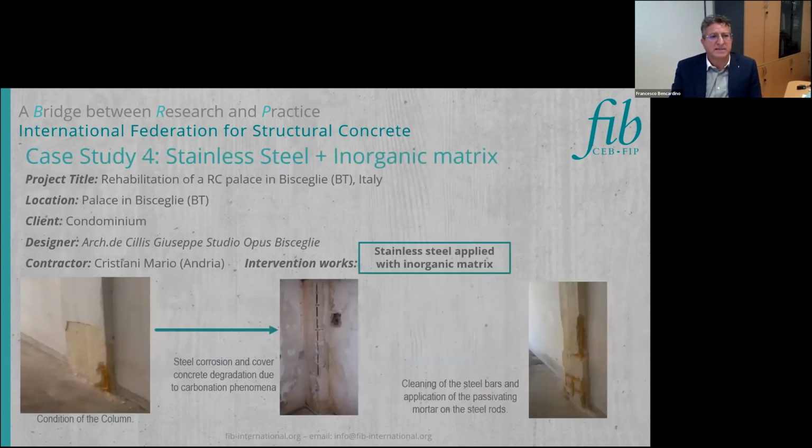The last case study, number 4. This is a system, a textile system made by stainless steel and inorganic matrix. We can see the condition of the column, steel corrosion and cover concrete degradation. Cleaning of the steel bars and application of the passivating mortar on the steel rods.